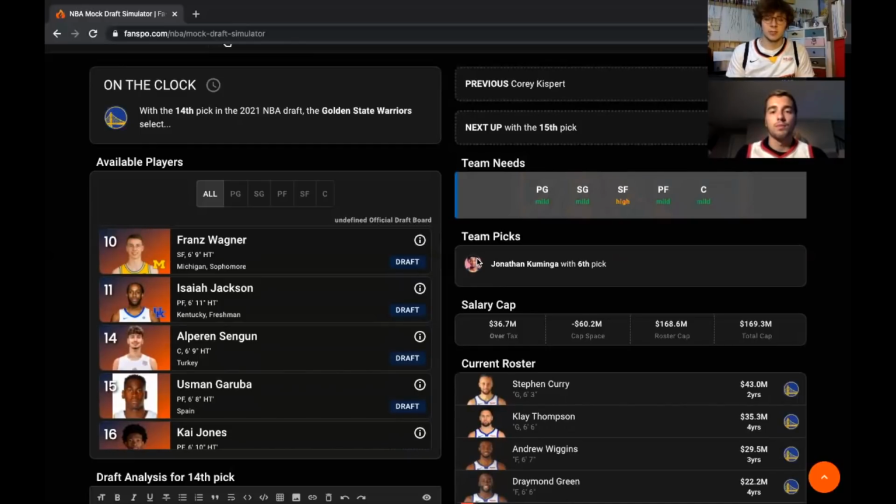Kispert doesn't necessarily bring you that, but maybe the Pacers will look in the trade market for ways to move around from Malcolm Brogdon, possibly Myles Turner this offseason. It's going to be maybe a little bit of a facelift for Indiana. I think Corey Kispert would be a nice building block for them moving forward, though. That pick also could be a trade chip as well, so let's not completely rule that out.